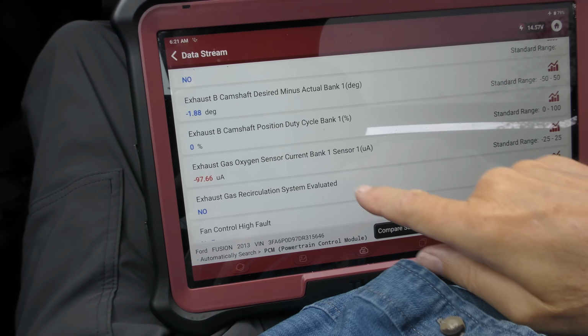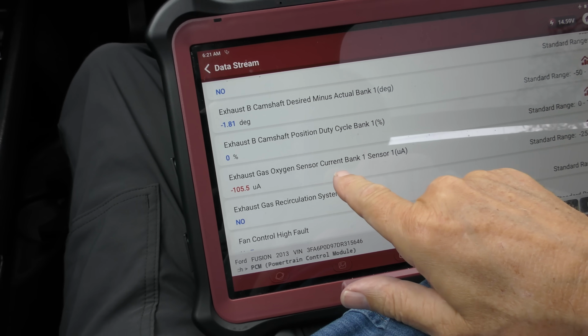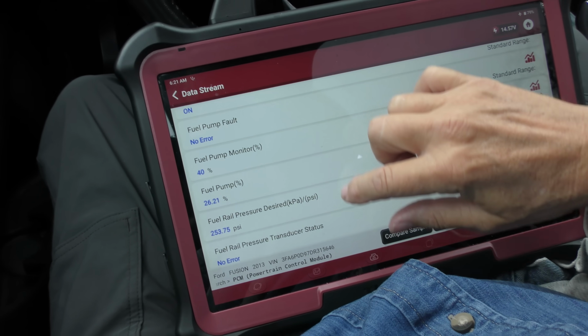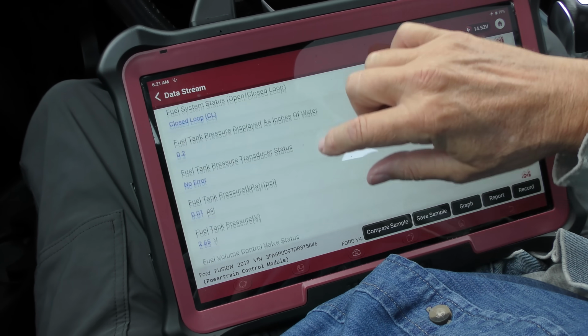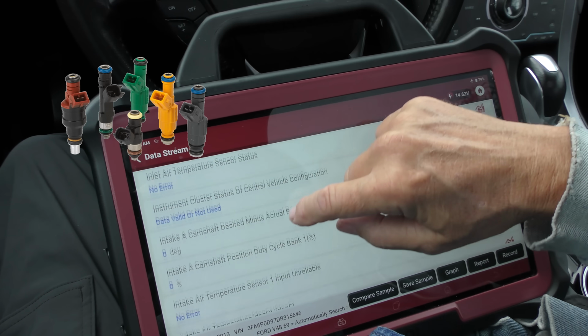Now, you can see bank 1, the exhaust gas oxygen sensor. The data is way off. This is sensor 1, right near the engine. See, everything else so far is blue, meaning that data is good. The injectors, you can see them all. They don't have any errors. Nothing wrong with the injectors.